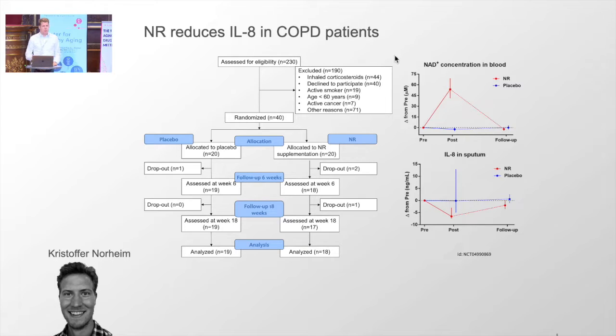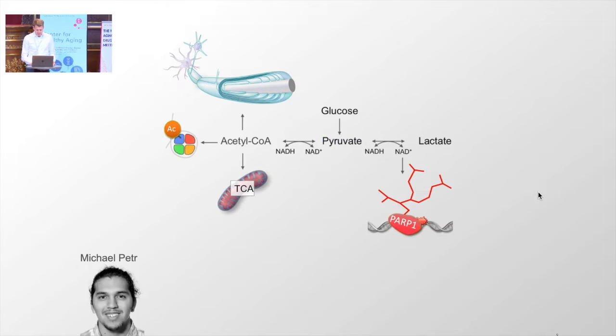And so this is a double-blinded placebo-controlled trial where we treated COPD patients with NR. The primary outcome measure was IL-8. And so we see that we do get an increase in NAD in the patients, and this seems to be associated with a decrease in IL-8. So the blinding was just removed, so I don't have any more data, unfortunately, but I felt like this was really cool, so I wanted to show this.